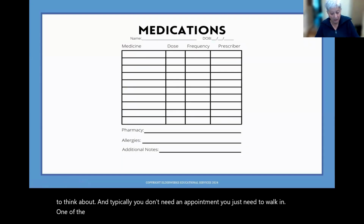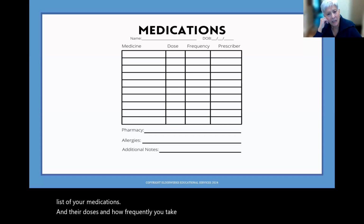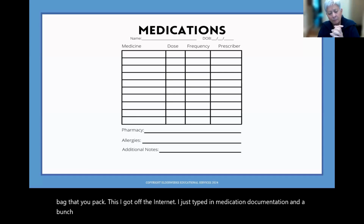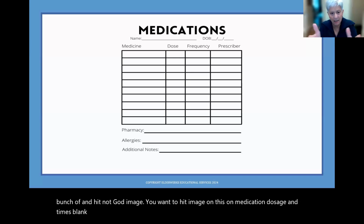One of the things that I think is really important, very, very important, especially if you're seeing a doctor outside of your network and you're not connected to MyChart, is having the list of your medications and their doses and how frequently you take them on some kind of a card or a paper in that bag that you pack. This I got off the internet. I just typed in medication documentation, and hit image. You want to hit image on this, on medication dosage and times. And this is how I got this. And you can just write your medications in there.